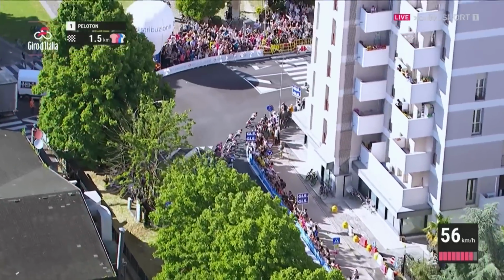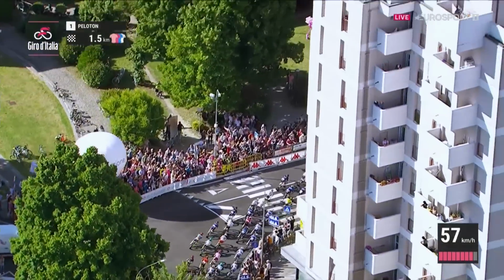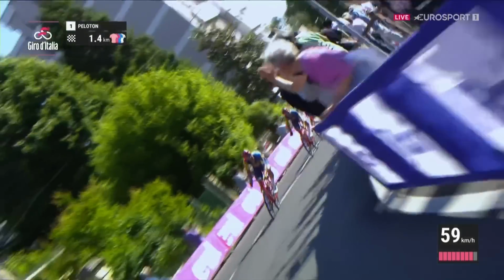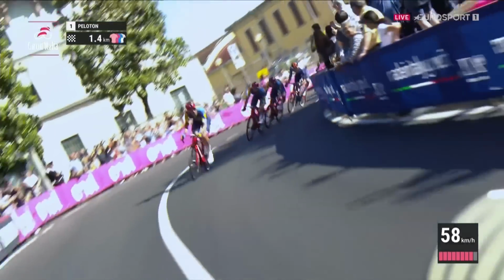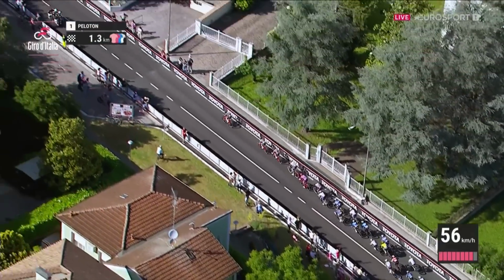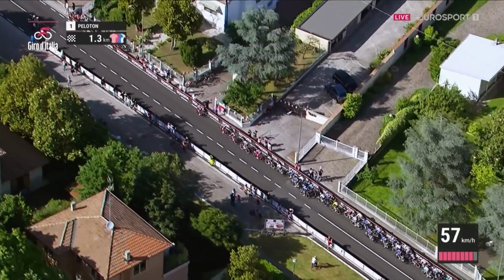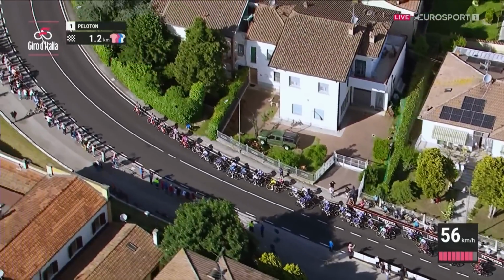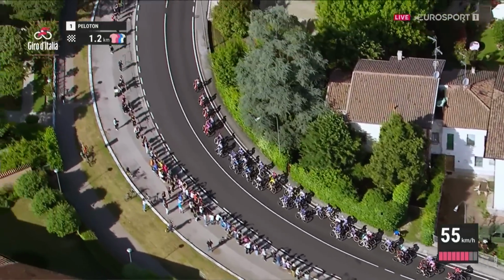Right-hand turn coming up, on the brakes, big acceleration. No more braking from this point on. Really fast bends, but extremely hard to move up anymore. They go left again, just as they've gone right again. There's another curve before they go into the final kilometre now. Lidl Trek are there. They have Milan up there in 5th wheel.